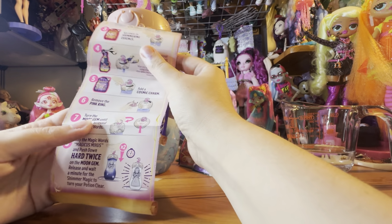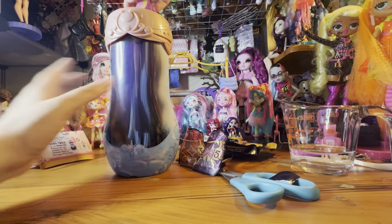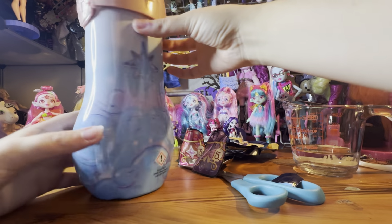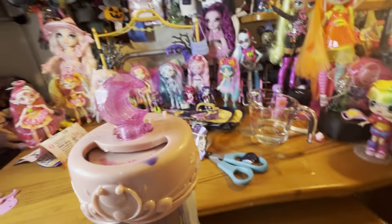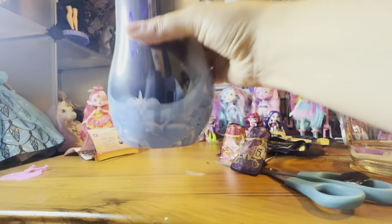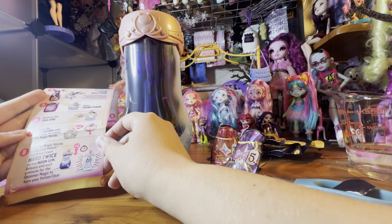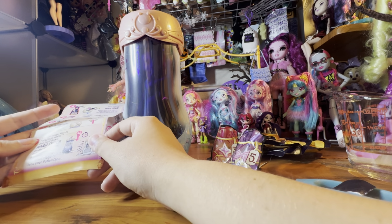And then, as we do that, we're going to turn the moon gem until it stops to reveal the magic words. And the magic words are up here on the top. You get to see them. And it is Magicus Mixius, which is the same magic words that we had in the last series. And then it says, say the magic words, Magicus Mixius, and push down hard twice on the moon gem.